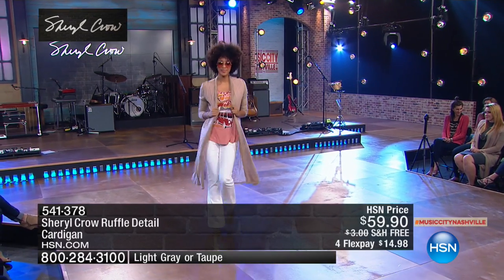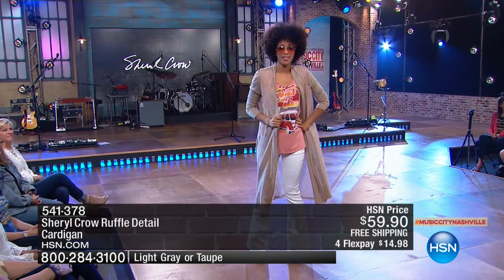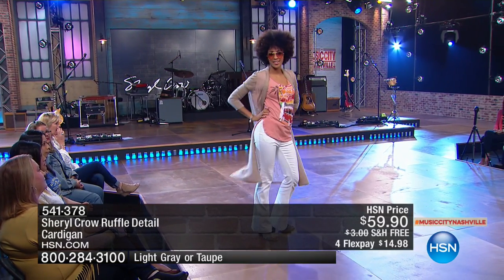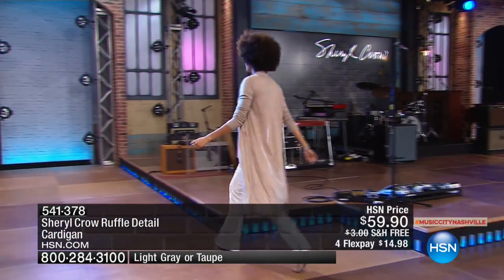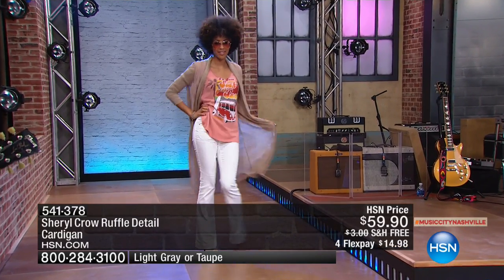Actually, this and these scarves are perfect to just throw in your purse, if you were lucky enough to get one of those, because that's a great size. You can just keep this with you and throw it on. It doesn't wrinkle. Just throw it on and get warm and snuggly. Just roll it in a little ball. Wait till you get it. You'll be really impressed with this.